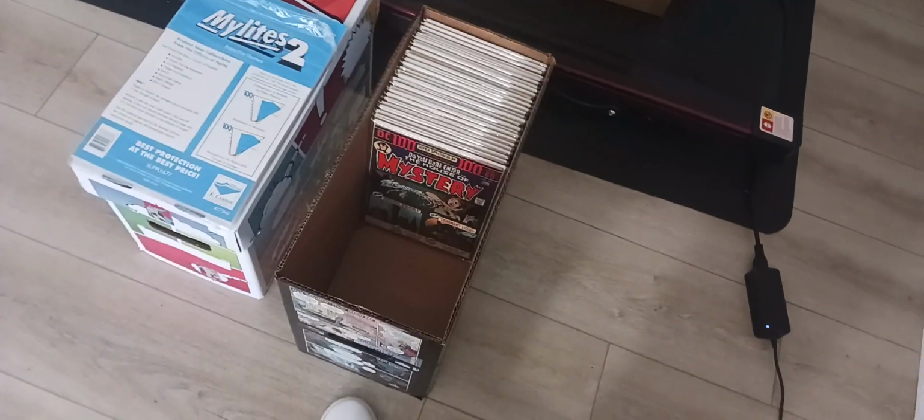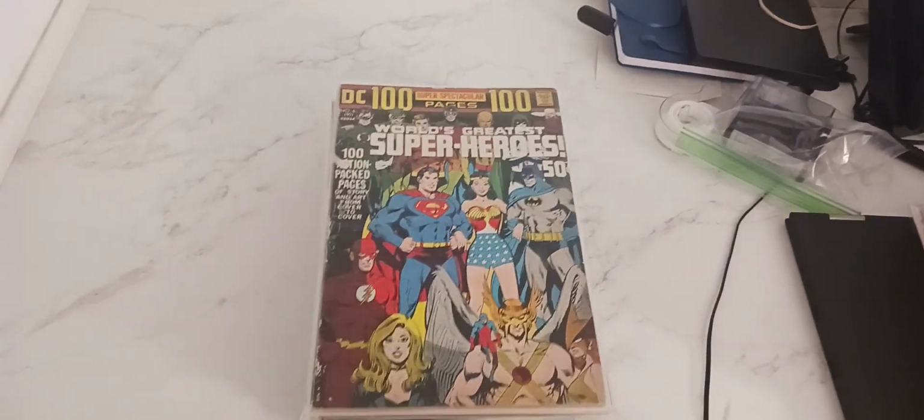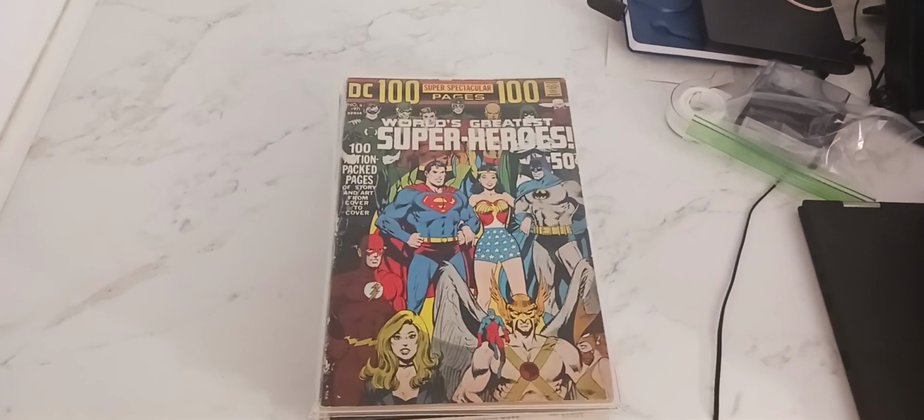And on this side of the desk, I had these two boxes down here. And this one, the black one, which has a Batman design on it, I bought at Heroes Con last year. It houses all the 100-page DC issues that I have. And I figured we'd take a look at them. Just going to show what I have. I don't have all of them.